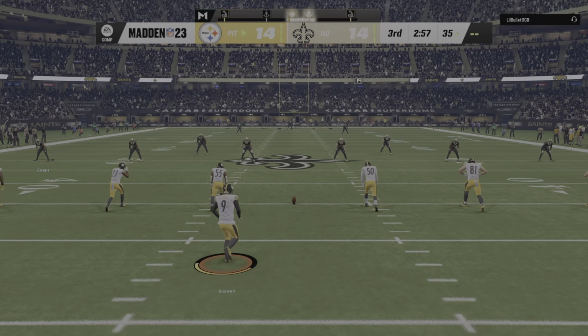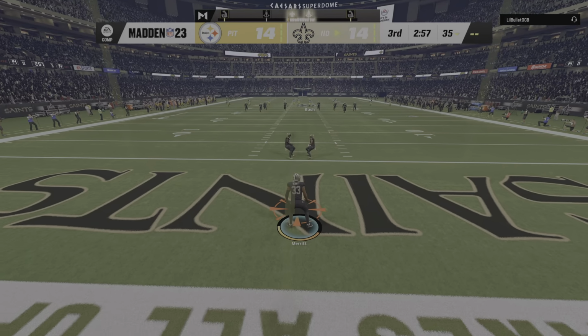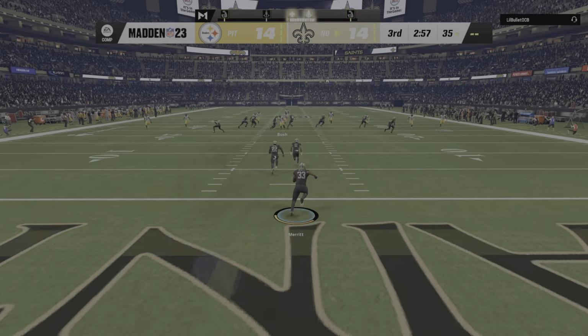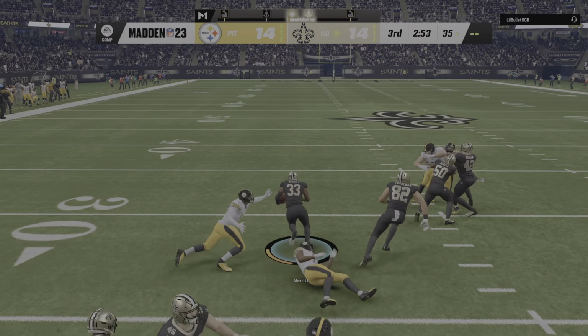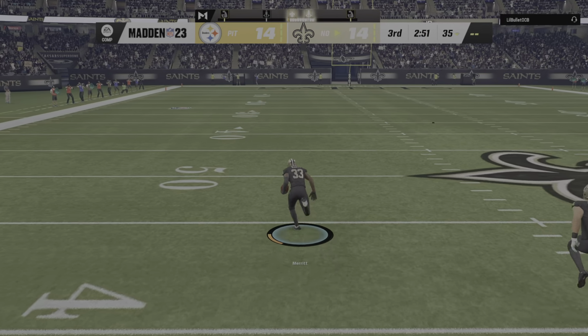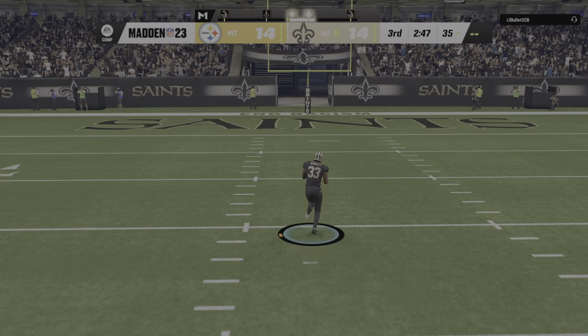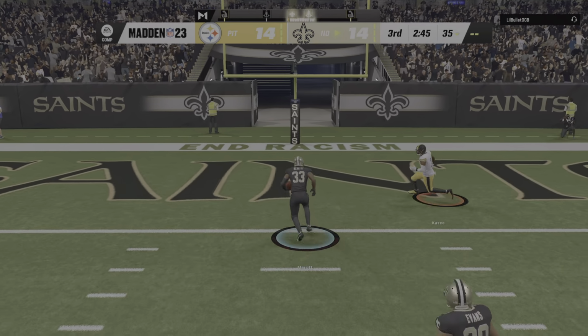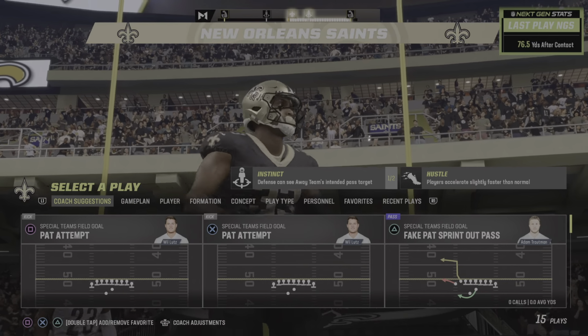So a tie ball game here as the kick's away. And here comes a return from the middle of the end zone. The lane opens here. He's past the 30. And they are not going to catch him. He's in. Touchdown, Saints.